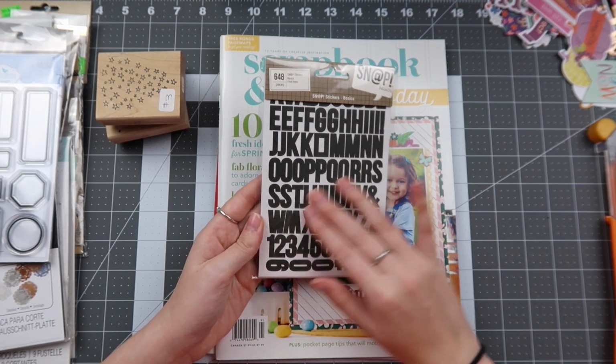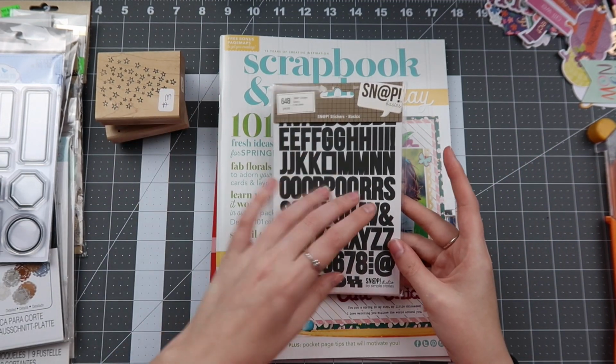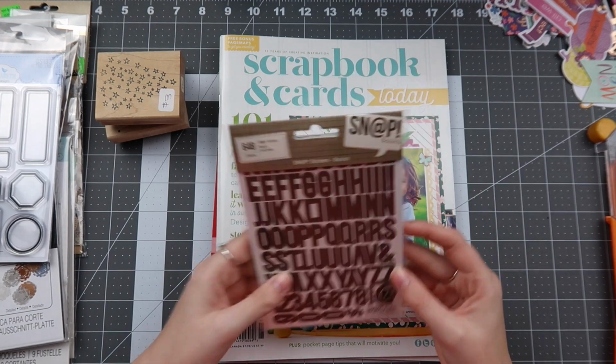These are one of my favorite flat alphas. I just wish there were more letters on each page, but I can mix these with the same fonts I have in color, so I'm super excited about that.